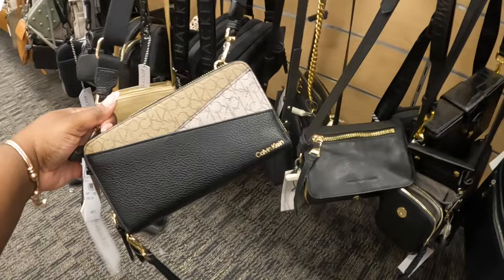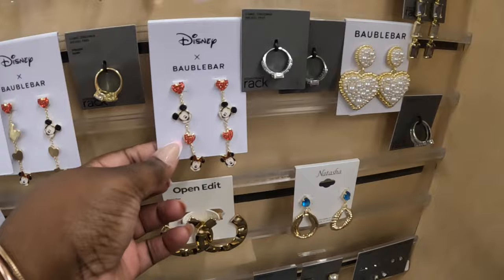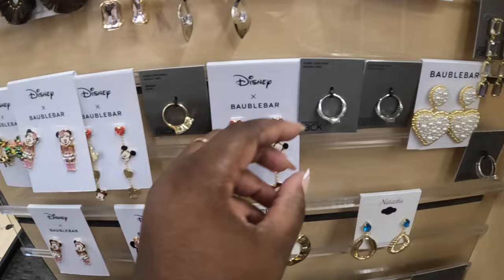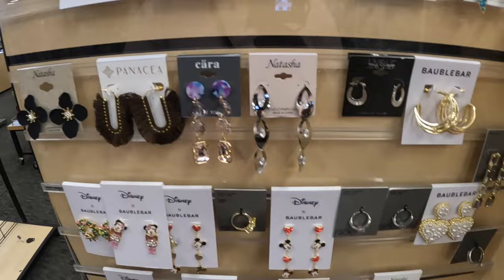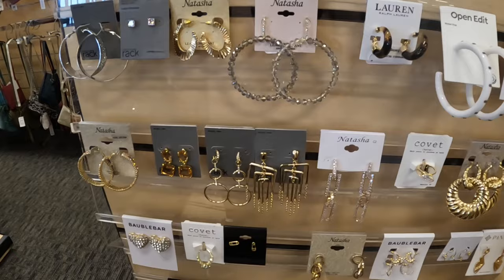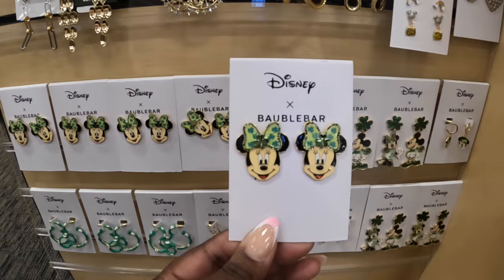Oh, look at the cute little Calvin Klein. I like this one. $60. Mm-hmm, cute little bobble bar. These are $9. Let's see, how much was this one? That one is $12. Cute little dainty ring. She's still here from Christmas. And TJ Maxx, these are like 13. Okay, 15, not bad.